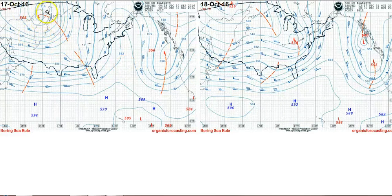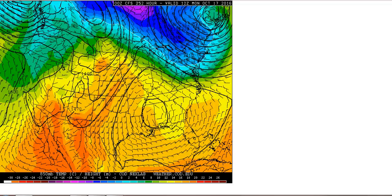Here's the 17th. There's the trough starting to dig into the west. The trough has started to dig here on the 18th, and if you look at that, the climate signal here is mixed as well. The climate signal on this one, again, there's your trough, and so the modeling is seeing it. But on this one, it's more of a northeast trough, and you've got a ridge of high pressure.